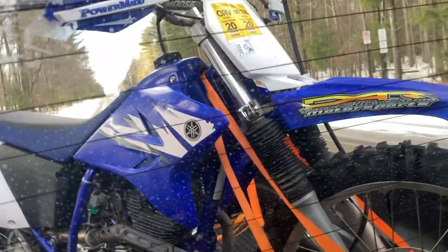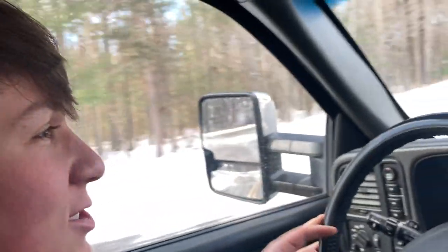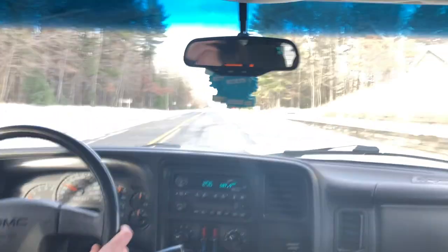We just got a steal. Look at this thing. Freshy. TTR 230, 2008. We paid $2,000 for it. It's ready to go. No problems whatsoever. John, how do you feel? Oh, I'm so hyped. This summer's about to be lit. We're ready to go, boys.